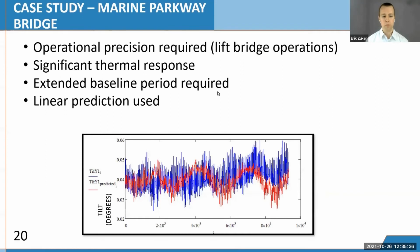And so as I mentioned, operational precision is key for lift bridges, which is part of the reason for this structure. The thermal response we found was significant and was not always linear, which meant that we needed a longer baseline period to collect data on. The plot below shows a prediction based on linear extrapolation.